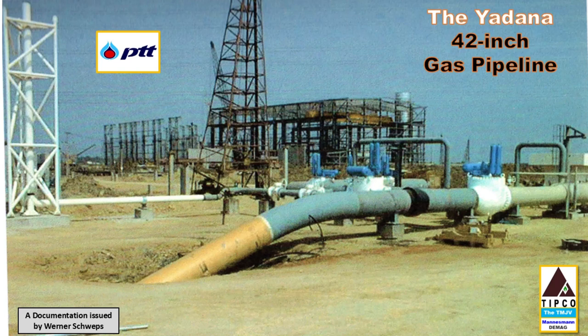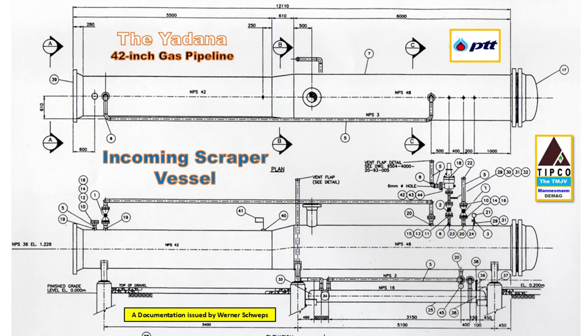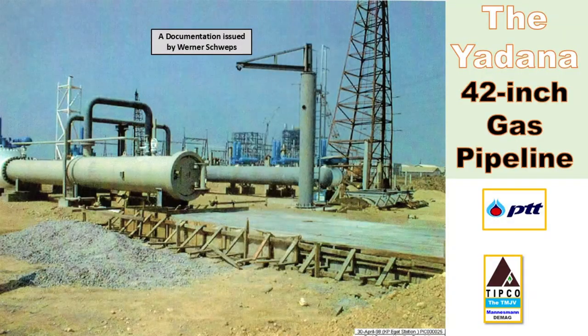We installed the incoming scraper receiver vessel with proper alignment and positioning to ensure the accurate receipt of the pig. A drawing of the scraper vessel that we, the Tasco Mannesmann Joint Venture, procured as well can be seen here. The next picture shows the scraper with its quick opening closure of the 48-inch barrel. The door is equipped with an interlocked locking device to prevent all possibilities of opening the door when the barrel is still under internal pressure. The installed jib crane that is used for loading and unloading the pigs can be seen as well. Behind the jib crane, one can see that the piling work was still being conducted by us.